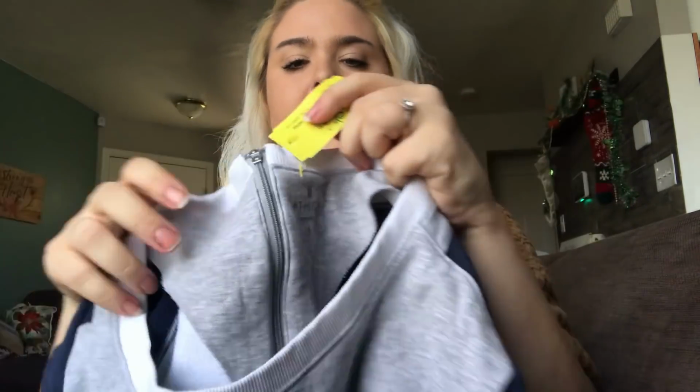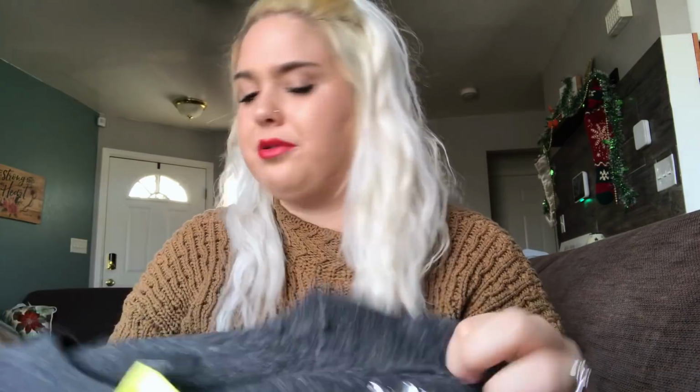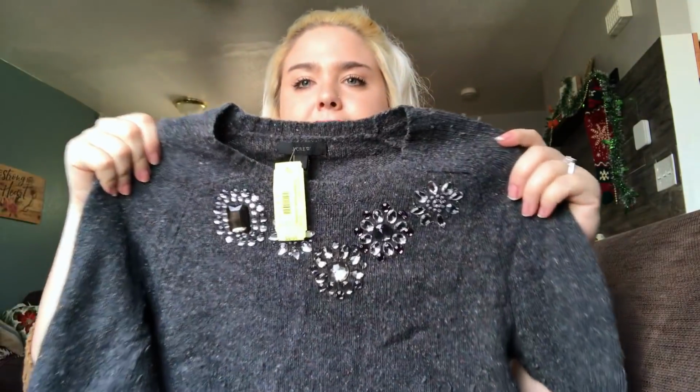Athleta, and this was $4.99. Just a nice little crew neck. This is actually one of the first things I found before I started finding all the crazy good stuff. So I was just kind of trying to get some cart fillers, and then I hit the Anthro jackpot, so it was a good day.